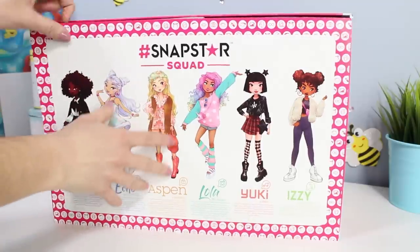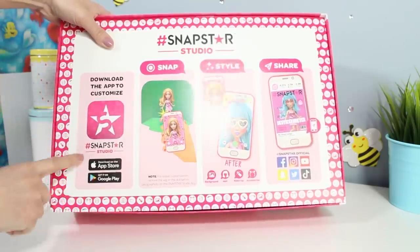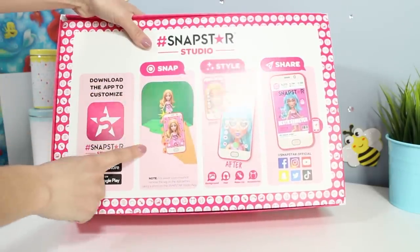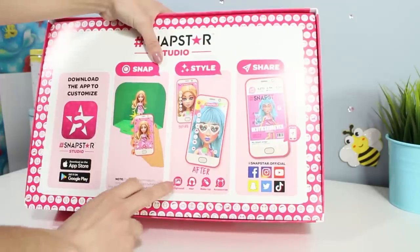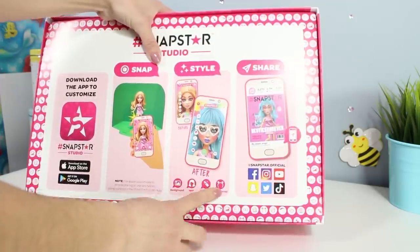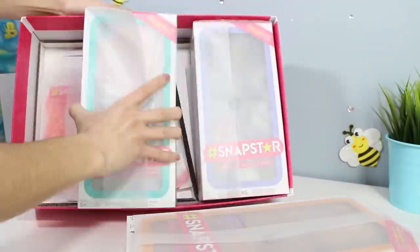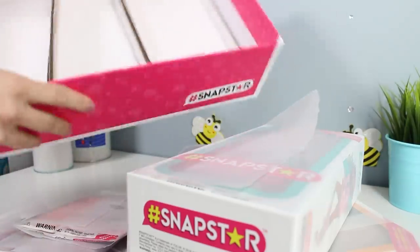Now let's remove this and move on. First, we're gonna download the app to customize, so it's Snapstar Studio, and it's available on iPhone and Google Play. There's gonna be a green screen in here so that we can customize our dolls, take before and after photos so we can change their background, their hair, their makeup, and their accessories. That's kind of cool. And then we can share whatever we create. 1, 2, 3. 1, 2, 3. And that's everything in the box.